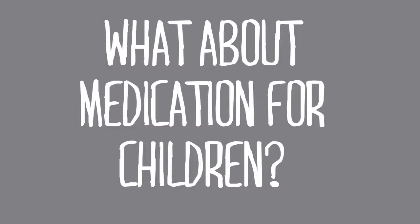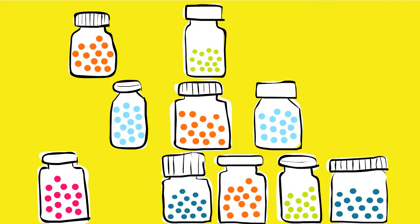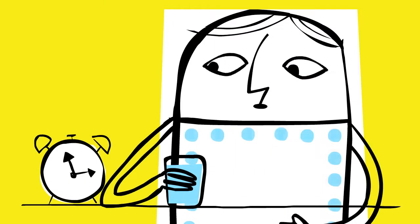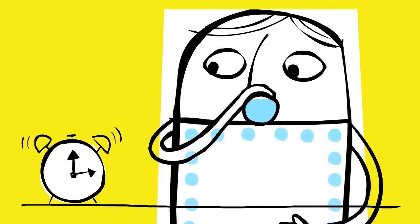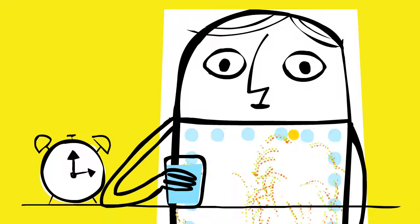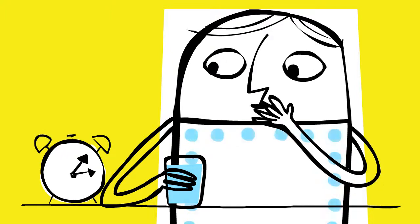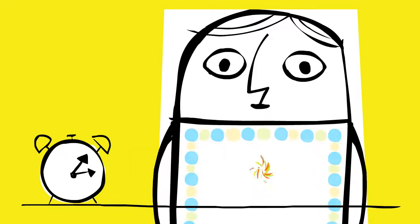What about medication for children? HIV treatment works in the same basic way for children, but since children's and young people's bodies are still growing, there are not as many different types of medication available. Whatever age you are, it is really important to take HIV medication at the same time each day, because the medication only works for a certain length of time. If you take it late, there is a risk it will not be as effective.